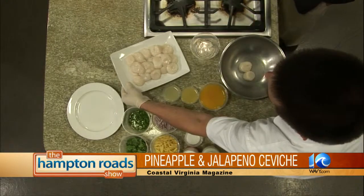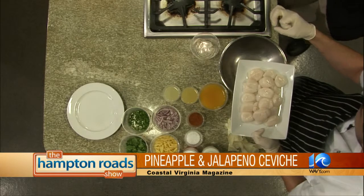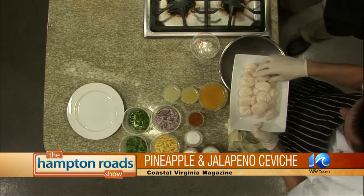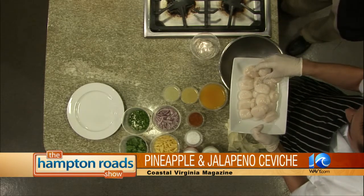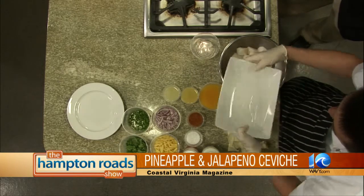What is the biggest difference between a bay scallop and a sea scallop? Well, bay scallops are generally really small. They're a smaller version of scallops, and then obviously these sea scallops here are really big and a lot sweeter. So I'm just going to throw these in here in the bowl.